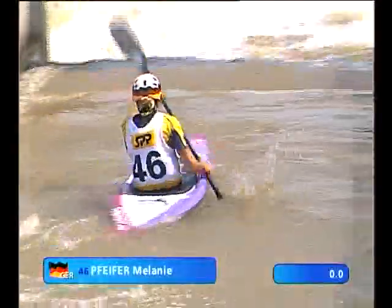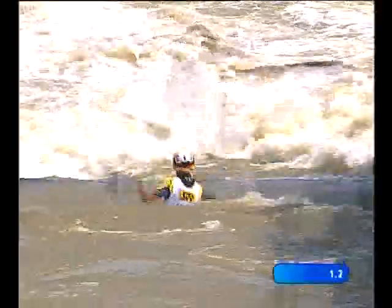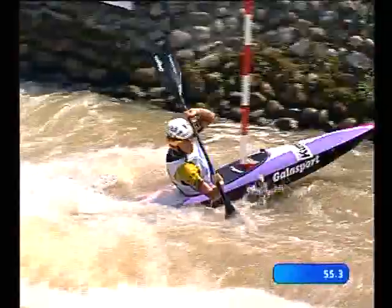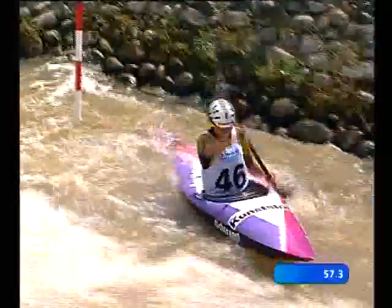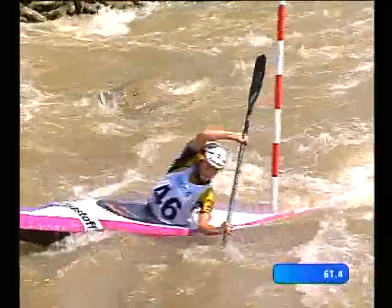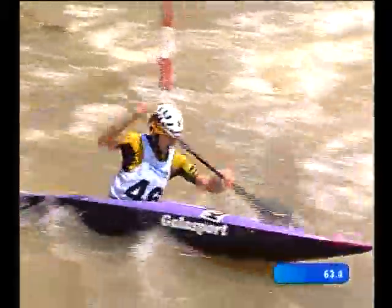Germany's Melanie Pfeiffer, hoping to build off a great performance at the World Cup last week in France, carving into that upstream right there, using this powerful water. Look at that boat zip across the channel. Great work. The Slovakian crowd cheering her on to the finish.